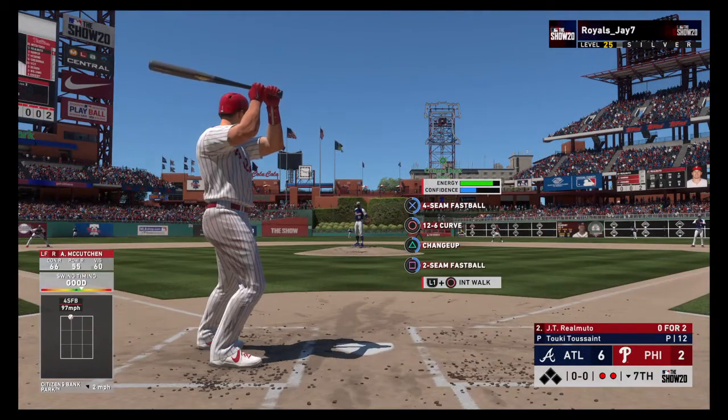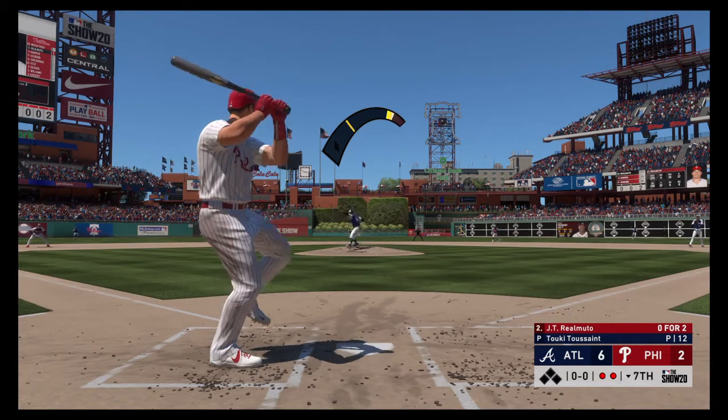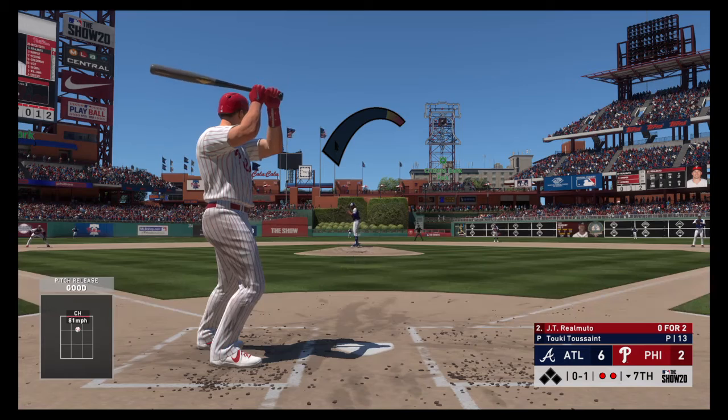Digging in now, JT Realmuto. He's 0 for 2 with a walk thus far. Realmuto. Here it comes. Hey, a changeup can be a pretty good pitch on the first pitch. Kind of slow down a good fastball hitter.